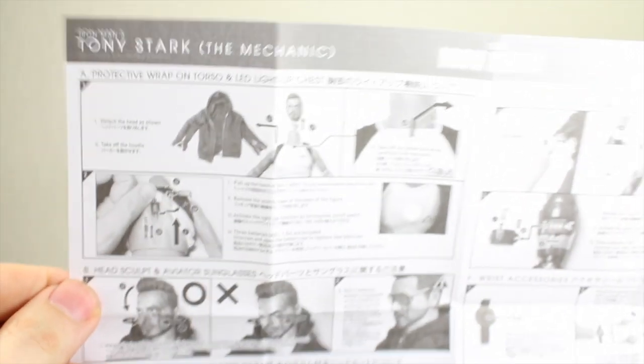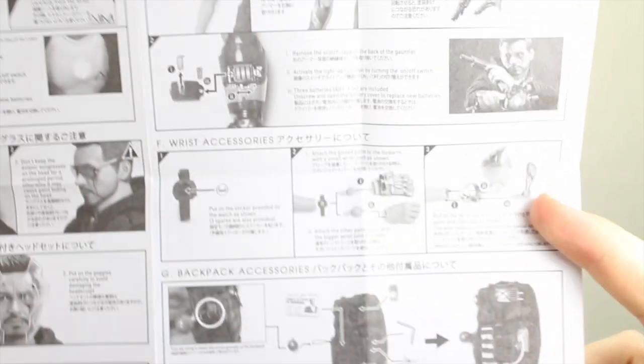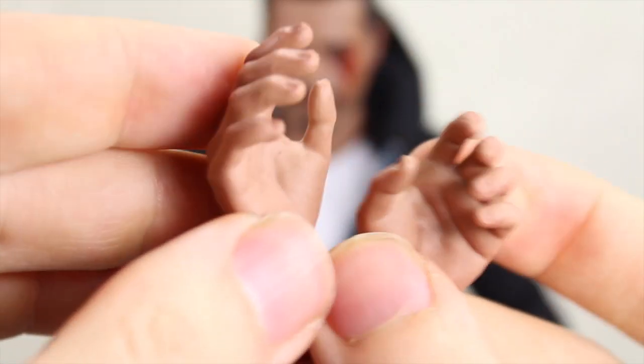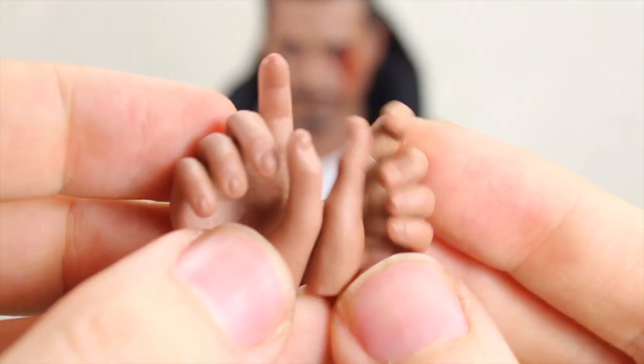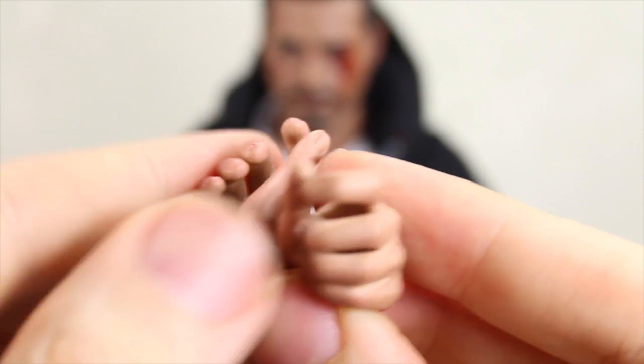Tony comes with tons of accessories, including very detailed instructions on how to do all his accessories, how to place all the things on his backpack, and how to change out the batteries in his arms. He comes with 6 ungloved hands, and some relaxed gloved hands. He has that hand that you saw there with the stun gun, which is an accessory. He has 2 hands for holding his guns. He also has 2 hands for holding different accessories he comes with, and he comes with extra wrist pegs in case you break them.